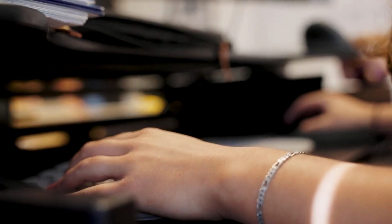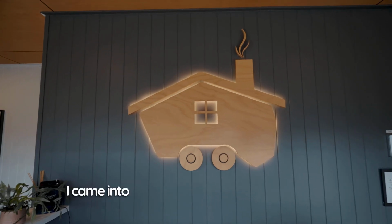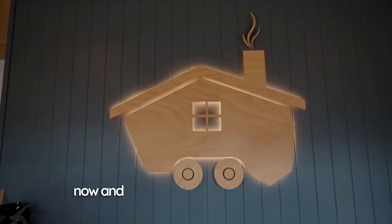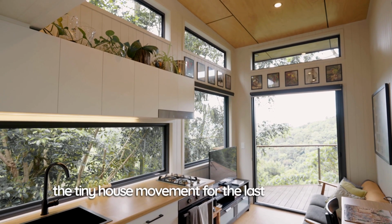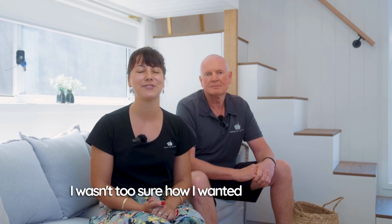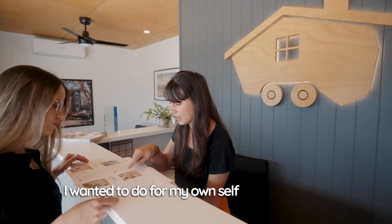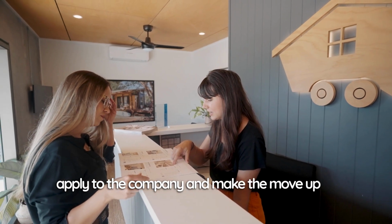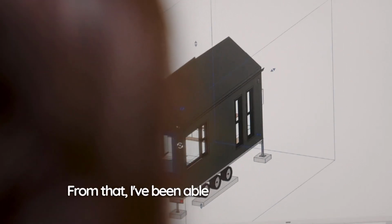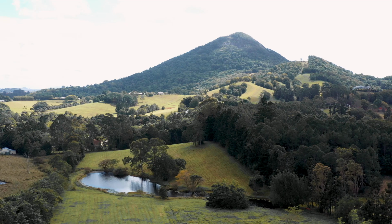Hi, I'm Jess. I'm one of the designers here at Aussie Tiny Houses as well. I came into the business about 2 years ago now and had a really super keen interest in the tiny house movement for the last 7 years. I wasn't too sure how I wanted to finish up at university, and tinies was just a dream and an ambition that I wanted to do for my own self, and decided to apply to the company and make the move up to Queensland. From that, I've been able to follow my dream, and now I live in a tiny house as well as work for the company.